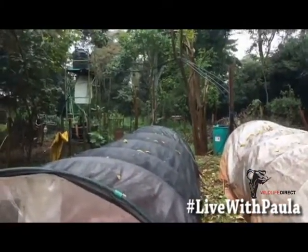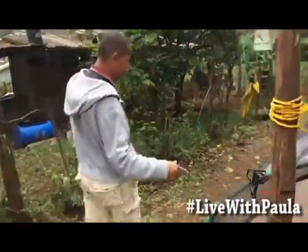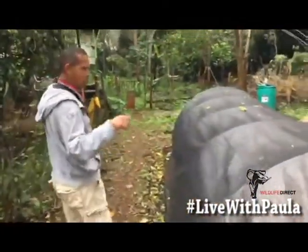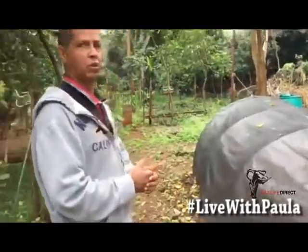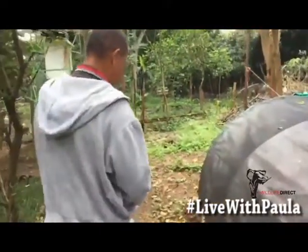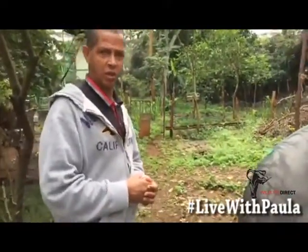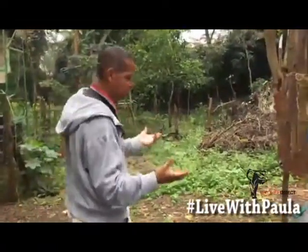So take me through this. I can see there are pipes coming out at the other end. Let's walk down there and see where the pipes go. Yeah. Okay. Let's go around this way. Because this system can handle up to about 2.5 to 3 cows, depending on how much dung you get. So you're going to get 2 to 3 times more gas than you need.